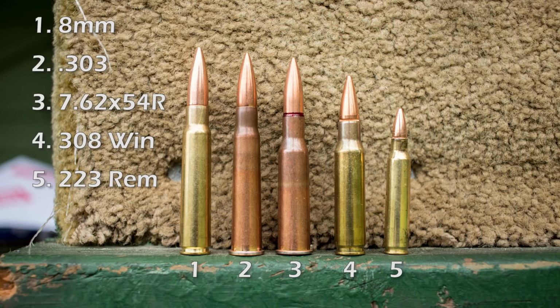Now I'm going to roll that picture in once again, just for good measure, next to a 303 Brit round, a 7.62x54R round, a 308 round, and a 223 round. And you can see it's bigger than all of them. If I had a 300 Win Mag or something to show you, I'd throw that in there too, but I just don't own one. But if someone wants to put the measurements of both in the comments, then by all means, go ahead and do that.